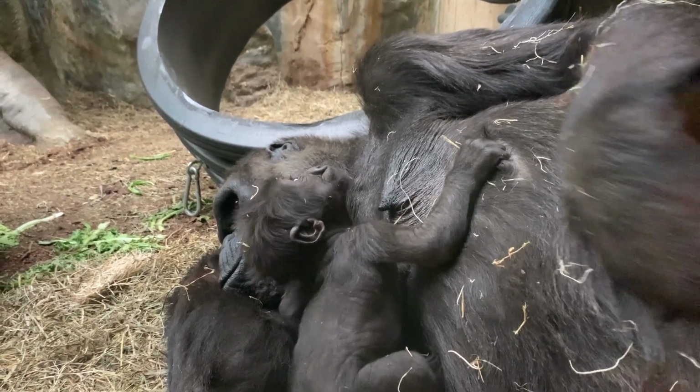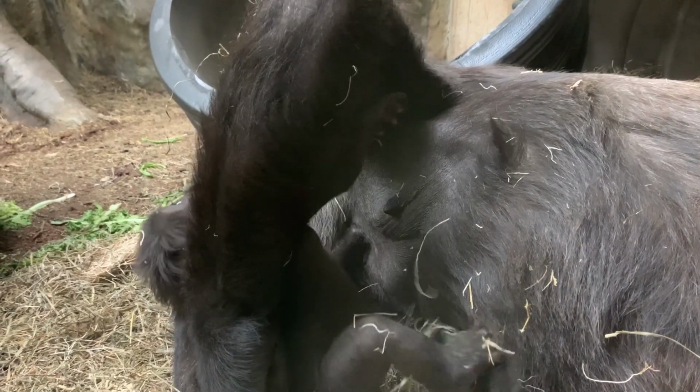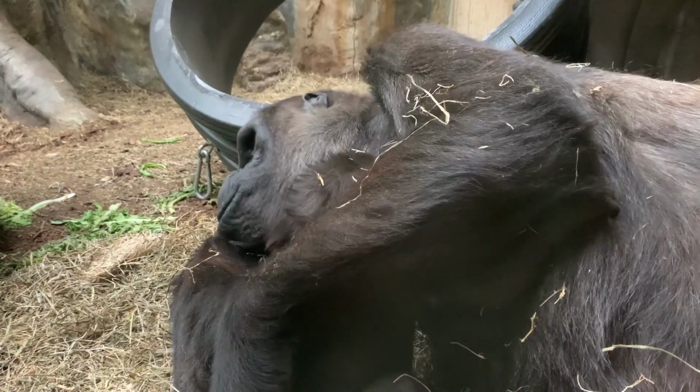So when guests come to the zoo, you may see the baby suckling. He is feeding some from Frederica. He is not able to get all of his nutrition from her alone, so we are still supplementing with bottles of human formula that we feed to the baby through a protective barrier.